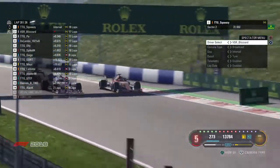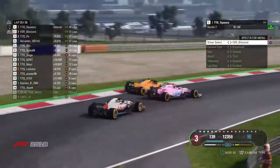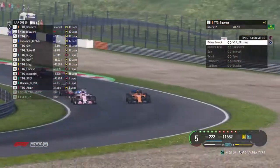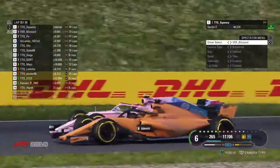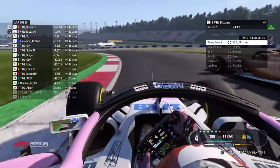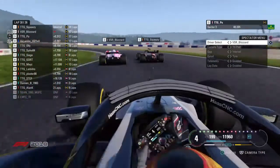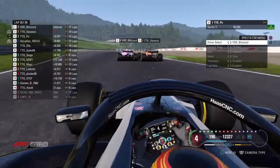And Squeezy's going to try around the outside here. And Blizzard tries to defend the sideline. Squeezy still on the outside here. Blizzard has to give him the room as they head through turn 5. And then towards turn 6, Squeezy's got the inside line. Can he make the move stick? Runs a little bit wide on entry. And that's allowed Blizzard to come straight back through in towards turn 7. Squeezy's still there around the outside now.